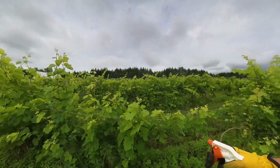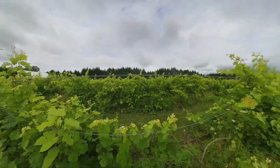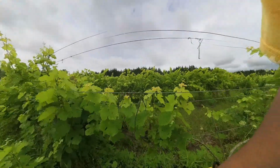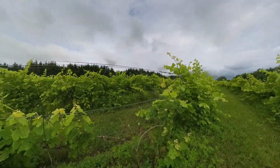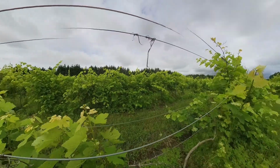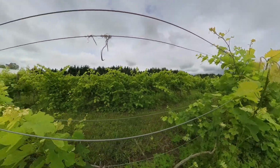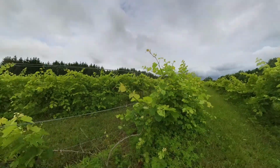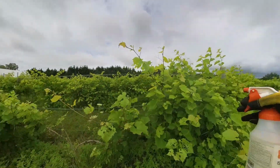Yeah, these white grapes don't look too healthy at all, and then this one's completely dead. Well, it's not dead. There's some growing out here, but the main trunk is dead. So come next year, when we do a lot of this trimming, we'll see if there's another shoot that comes up, and then try to train a new set.